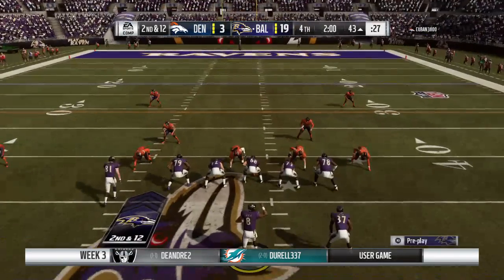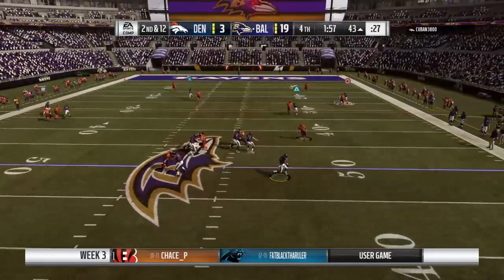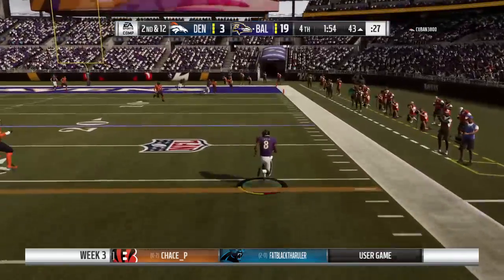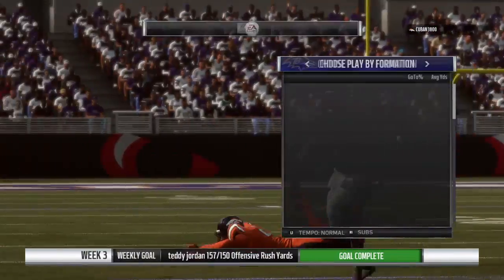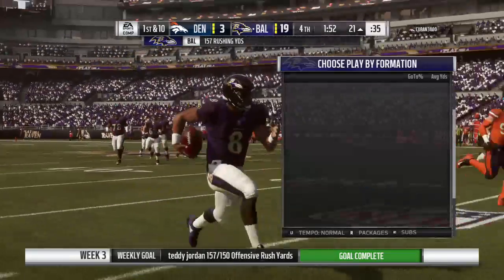On 2nd down, here's Jackson. Escaping the pressure right. And some room to maneuver. And out of bounds, he takes this one down shy of the 20. No one there to help out downfield, but no problem. Scrambling for 22 and a first.